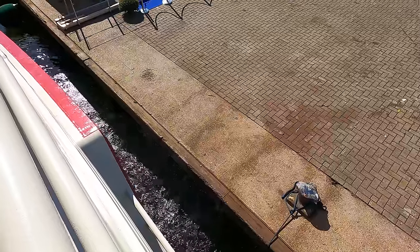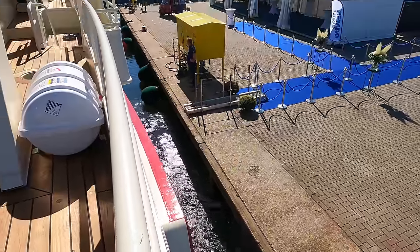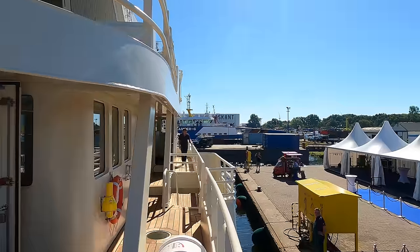Before diving into the engine room's mechanical marvels, setting foot on the technologically advanced bridge, or exploring the accommodation areas including the crew quarters, I want to show you around the upper deck.